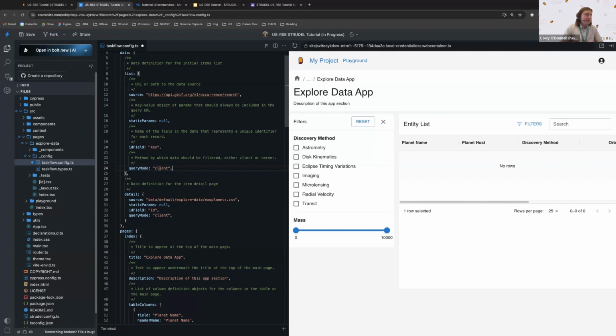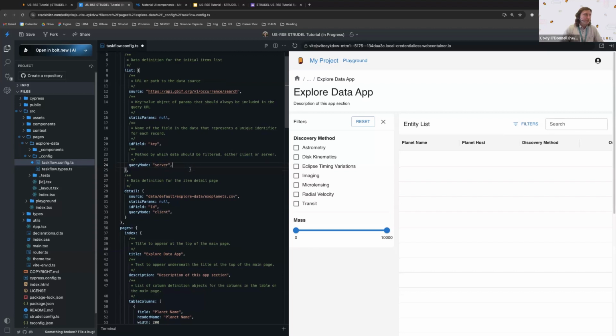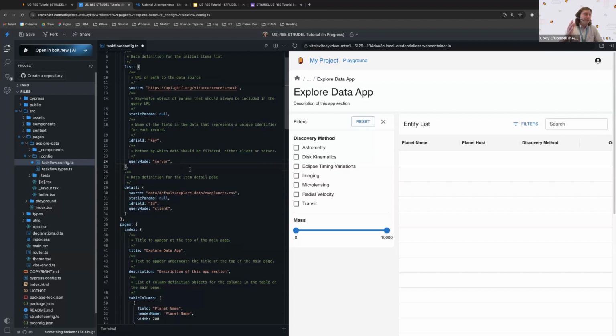But in a lot of cases, especially if you're working with larger data sets, doing client-side querying takes too much power. So instead, you do something called server-side querying, where you just paginate and pull a little bit of data at a time, and also tack on filters to the query endpoint that you've supplied in the data source.